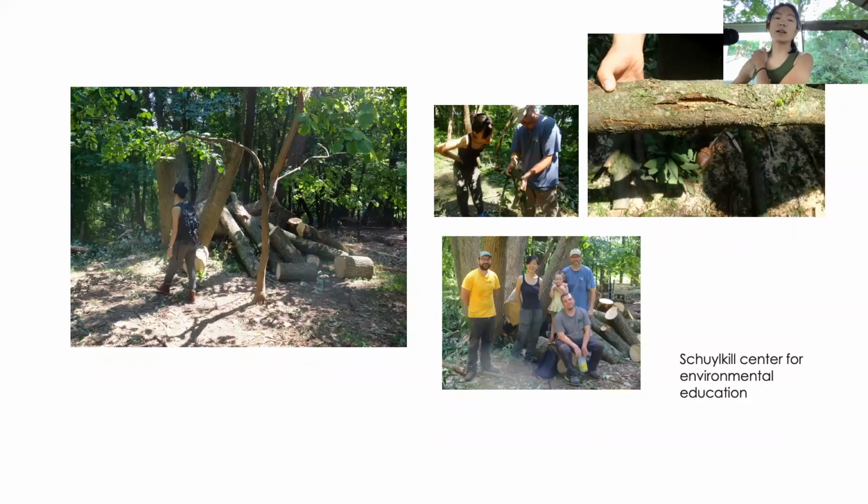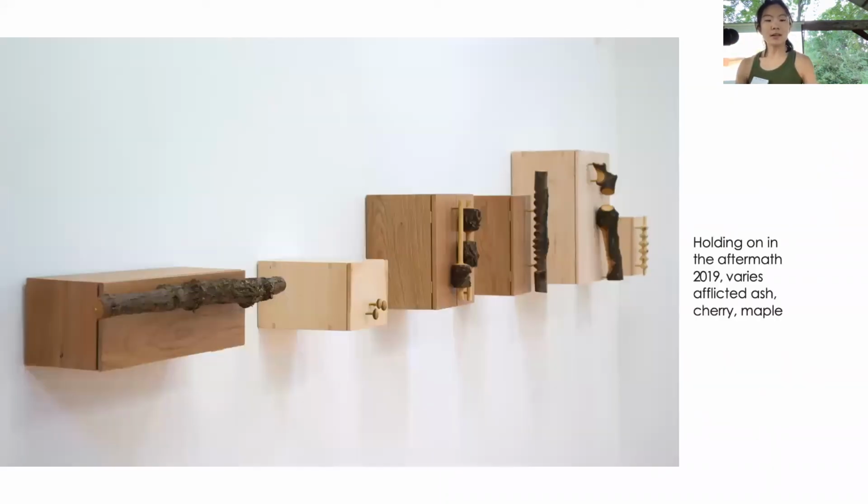It's pretty bad. There's nothing we can really do to stop it that isn't so expensive that it's prohibitive. So what people are actually doing is they're cutting down ash trees just to try to slow the spread across the states until we can find a solution. This series is called Holding on the Aftermath.